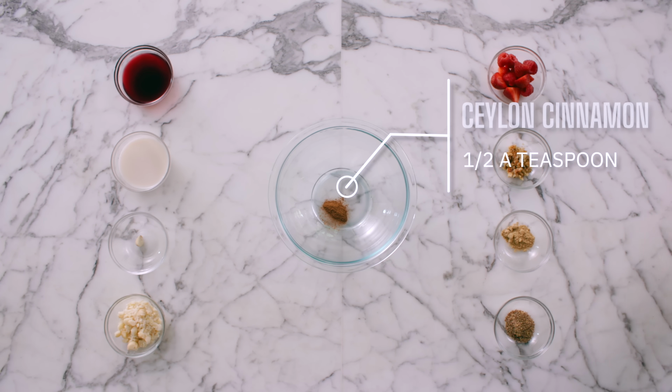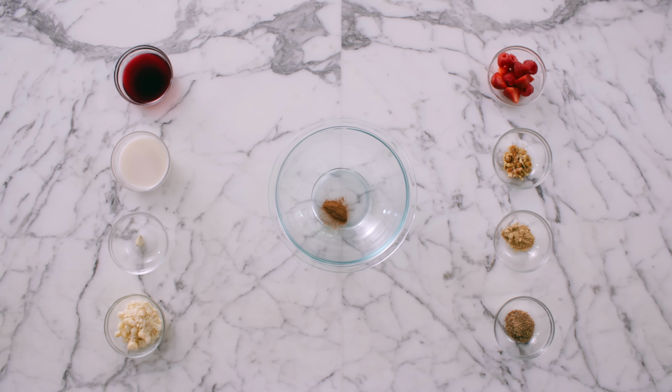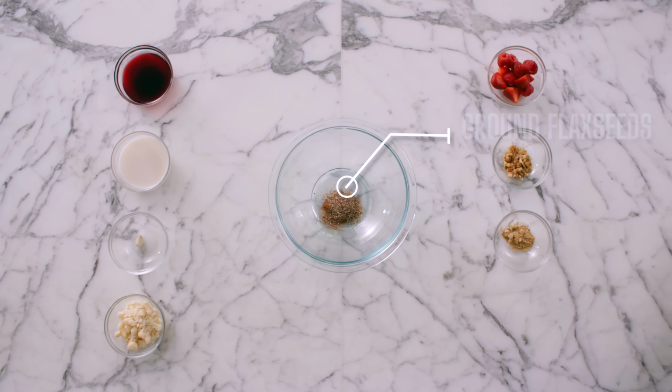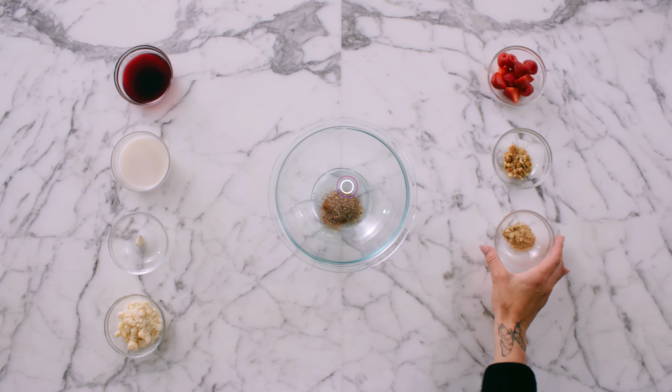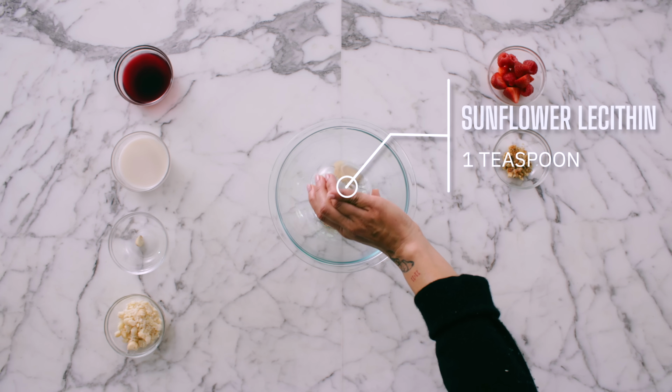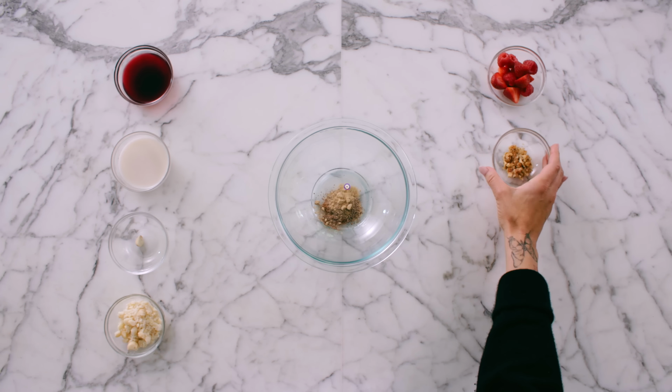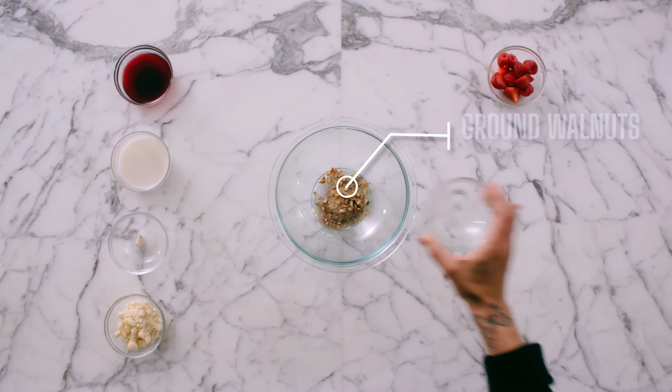Half a teaspoon of Ceylon cinnamon. This is for blood sugar, liver, and pancreas health. A teaspoon of ground flax seeds for omega-3, digestive, and heart health. 1 teaspoon of sunflower lecithin for phospholipids and as a safe choline source. 2 teaspoons of ground walnuts for omega-3 and brain health.